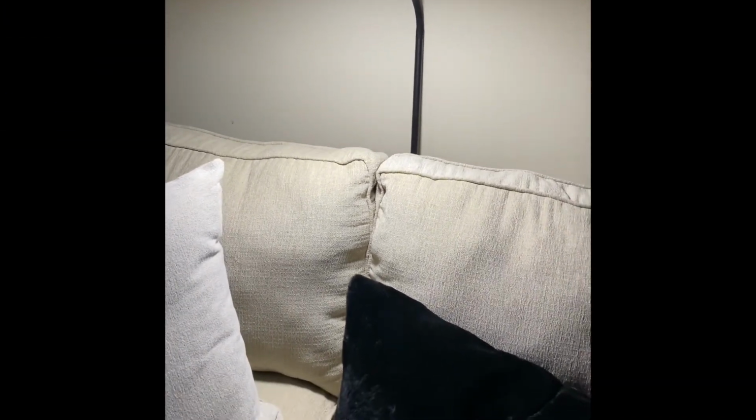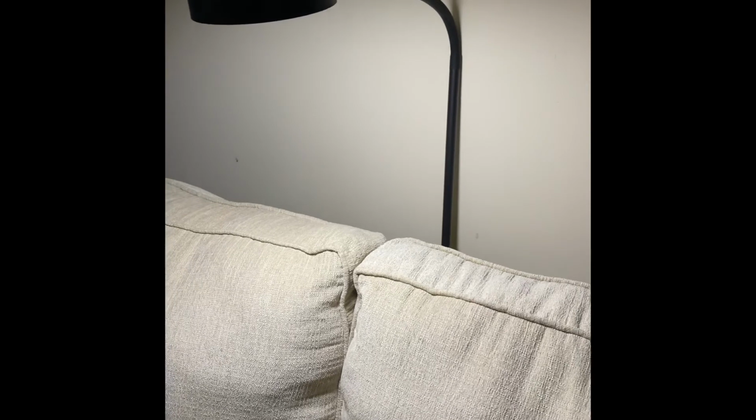Everybody has been looking for this lamp on IKEA. So guys, guess what? You don't have to go on IKEA. Everybody was like, well, the lamps are steadily being out. That is my lamp.